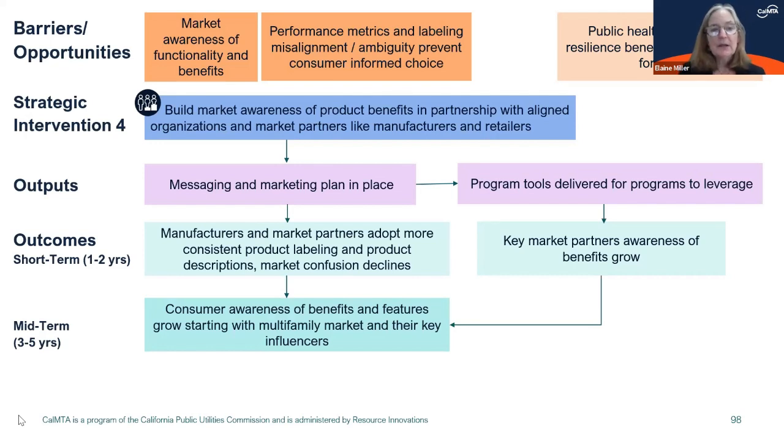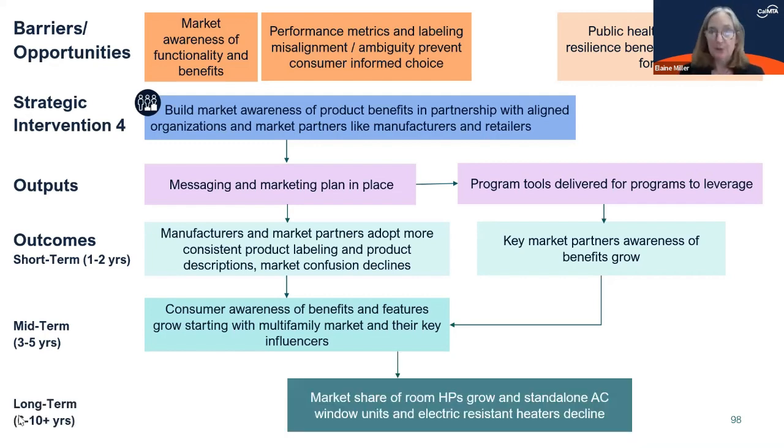Midterm outcomes, looking for consumer awareness of the benefits and features to grow, especially within the multifamily market and their key influencers like building managers, building owners. And overall market share should grow in relation to the other window ACs and standalone products for those features.